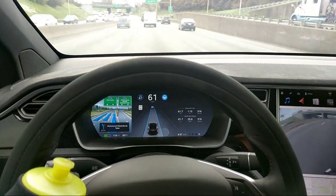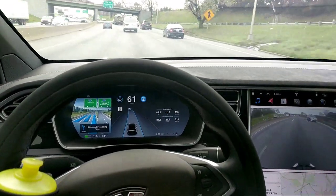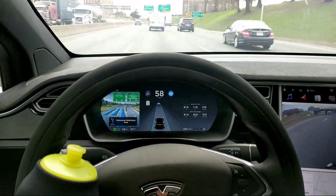Hey, and the recall is only on the Model S. It's some kind of corroding steering column bolts on the Model S. I guess they made changes for the Model X. They don't share all the same parts.